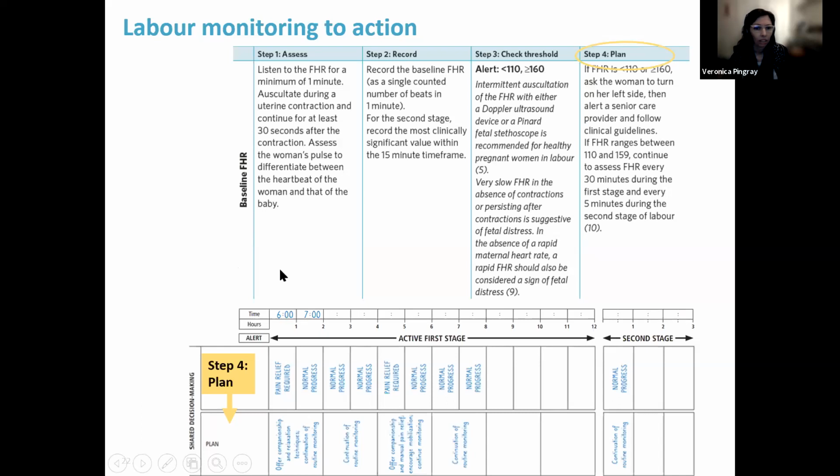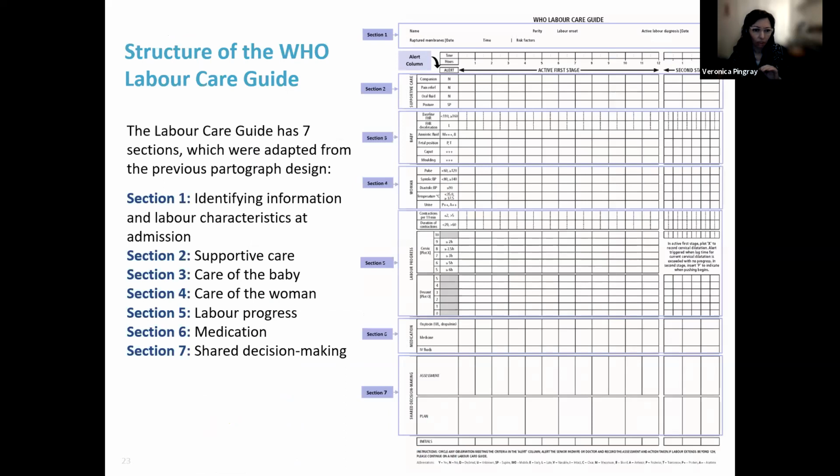The following one. So now we will go into more detail, and we will review section by section. We have just learned that the labor care guide is divided into 7 sections. The first one is usually completed only once, when the active first stage of labor is diagnosed, while the rest of the sections will be completed several times throughout labor and childbirth. And we have the name of each section in the labor care guide. As you can see, it's quite tiny here, but section 2 says supportive care, section 3, baby, that is care of the baby, and so on.